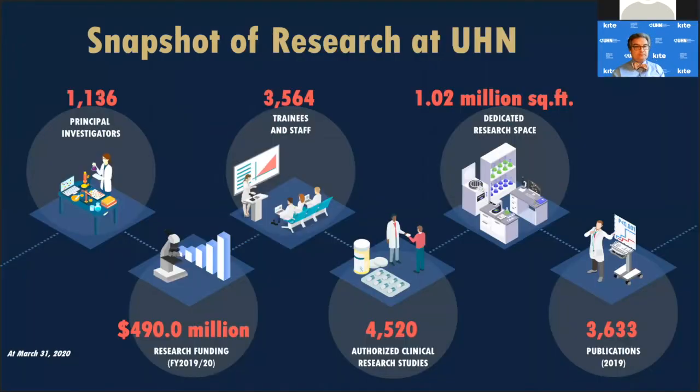Next slide, please. So this is a snapshot of what UHN is doing in the research space. We have about 1,100 plus principal investigators. Our annual revenue in peer review funding and such is about $490 million. We have about 3,500 trainees and staff, 1 million square feet of space, and we have about 3,600 publications which are produced annually by this huge enterprise. So you're looking at really an outstanding and tremendous enterprise in medical research.